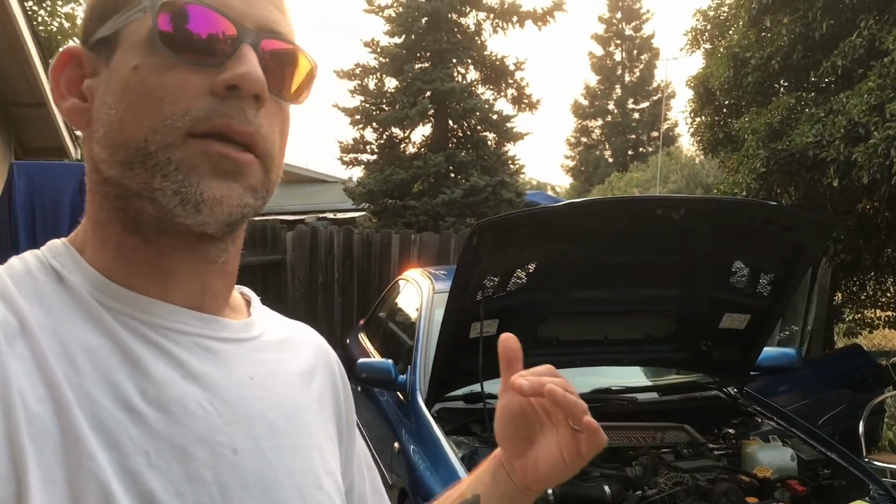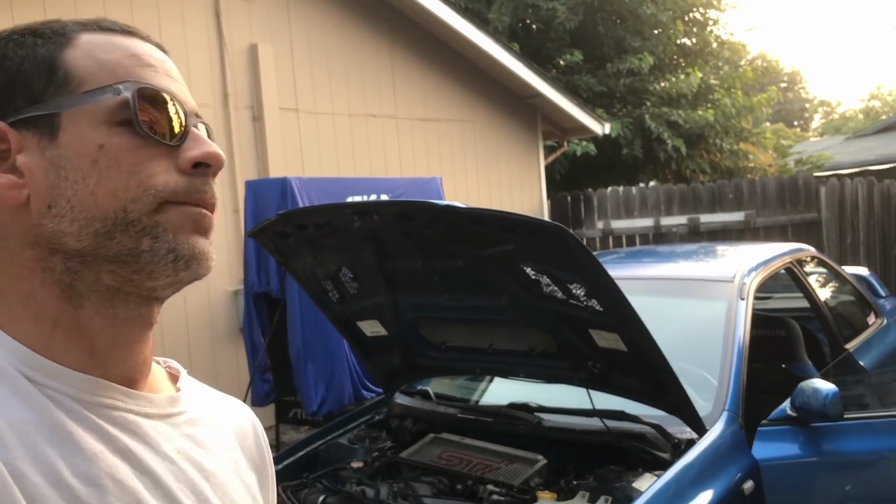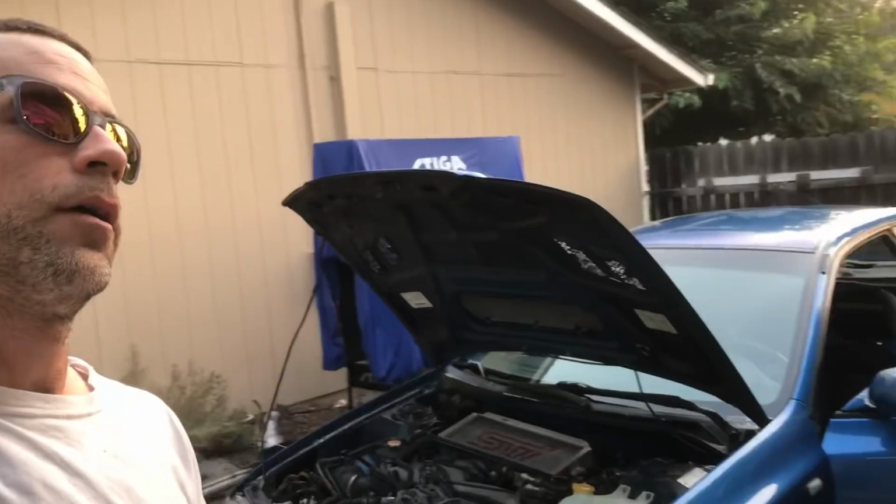Eventually, I'd like to take this car, run it on alcohol, E85, and hit the high 30s in boost. Basically, bump it up to the low 20s, go in incremental stages, but someday this is going to have an engine running high boost on E85. That's the long-term plan. And I'll still take it to the office. That's also the plan.